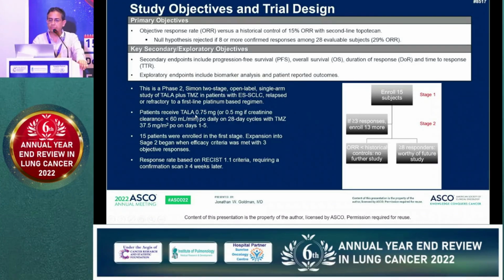And the dose they used, talazoparib was 0.7 mg. Since this drug has a known creatinine clearance effect, the drug gets affected by the creatinine clearance. So for those patients who have less than 60, 0.5 mg was used on a continuous 28-day cycle, while the dose of temozolomide was 37.5 mg per meter square, which is quite less compared with what we do in standard temozolomide in GBM cases. So 37.5 mg per meter square for day 1 to day 5, and the talazoparib continued at 0.75.